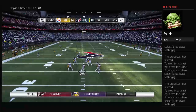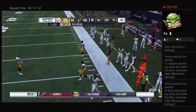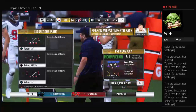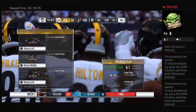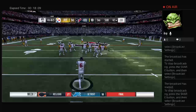Here's Watson from the gun on 3rd down. And that is incomplete. We're into the second half now, and this is an offense that continues to struggle to sustain a drive. Looks like they're just totally out of sync, whether they're running the ball or passing the ball like we saw there. I don't know. The rhythm seems off. Here's Brett Kern now as he's on to punt for Houston.